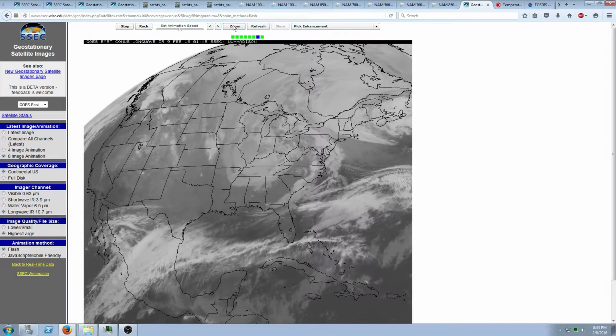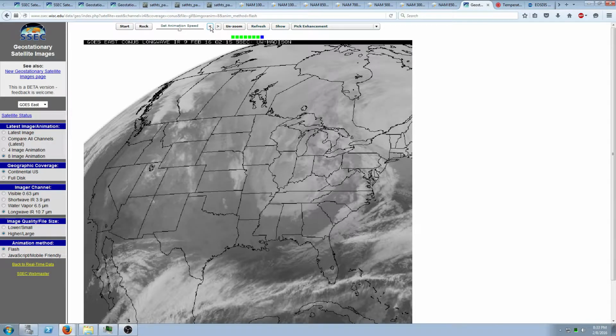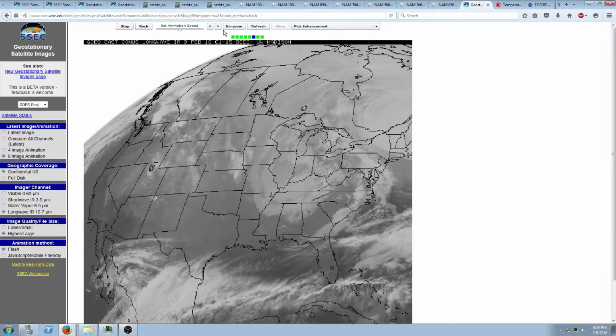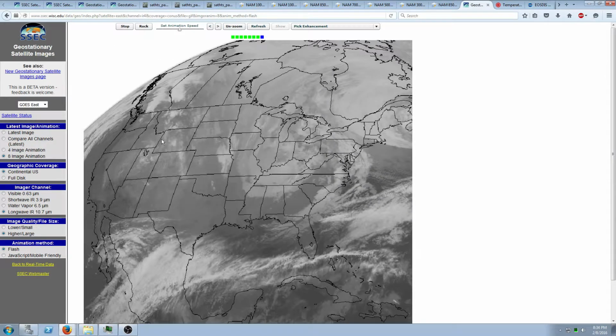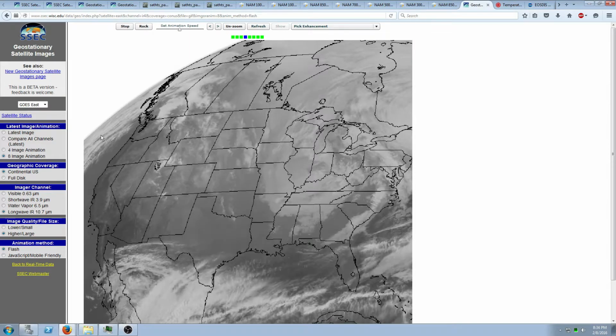I don't know why I'm using Flash in here because that's prone to more crashing. This is February 8th, 2245 to February 9th, 215 Zulu, and here's just the general flow. This is long wave. And you see where our weather's going. It's just going up and around. Eastern US is getting some snow. And over here towards the west, we're just getting drought.